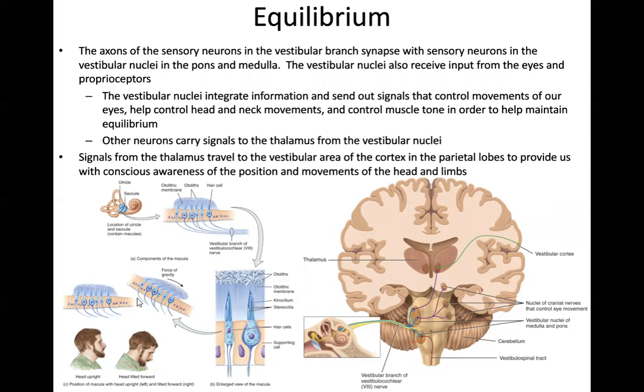Okay. And if, for example, your head is nice and straight, the Jello, the membrane, is nice and normal. But if you tip your pan of Jello over, the Jello is going to slide, right? Just like what happens with our head when we tilt it forward. Force of gravity causes that membrane to move. What's going to happen to those little finger-like extensions? They're going to bend.